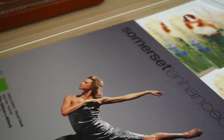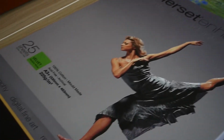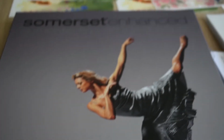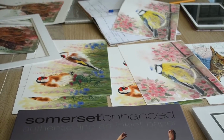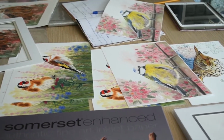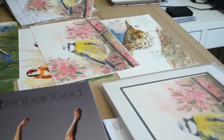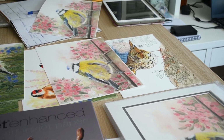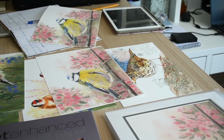This is what I've used: Somerset Enhanced, velvet, 100% cotton. So now I just need to pick mount boards for these. I'll probably just go with the same mount board that I've put the originals in, so I've got them already and I'm not having to buy new colours. Trying to be a bit more resourceful.